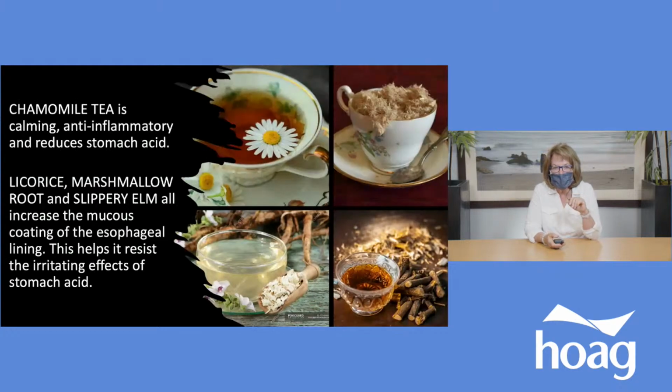Chamomile tea is calming. It's anti-inflammatory. It smells wonderful. It reduces stomach acid, so that's a great nighttime friend. Licorice, marshmallow root, and slippery elm. You can get all of these in a tea form. You can get them in pill form. You can get them in lozenges. How else can you get them? In powder. They all increase the mucus coating of the esophageal lining. And that helps it to not have the stomach acid irritating it so much, right?